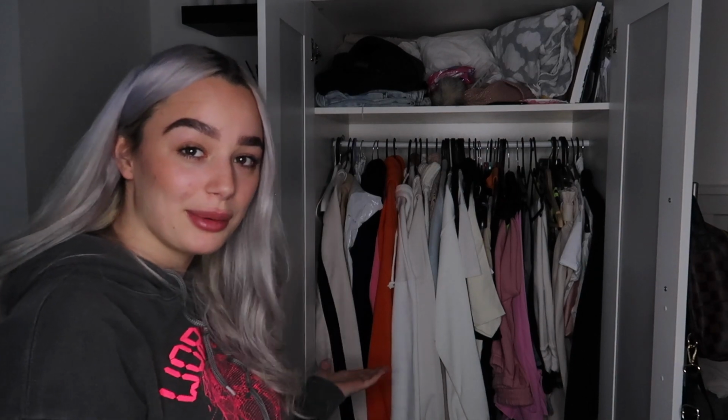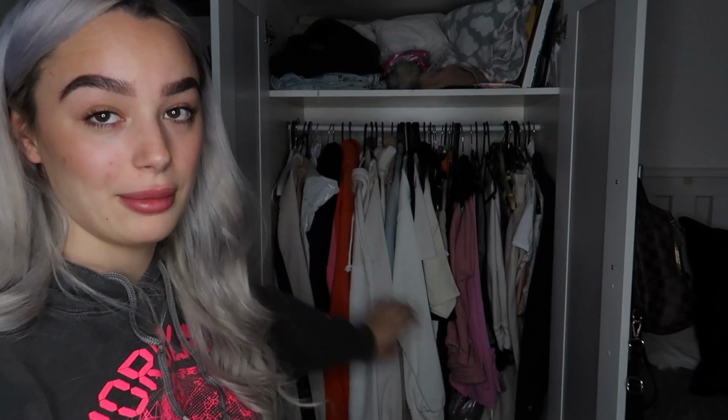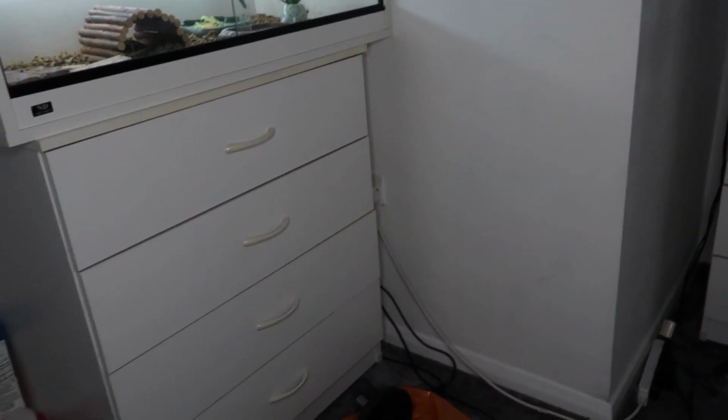I don't think I'm ready to tackle this. This is what we're looking like. So we do have this full wardrobe to sort out, but then I'll quickly spin you around. So we're also going to be tackling this chest of drawers, and then I do have another two over there, but we're not going to go through them because it's just underwear, work clothes, pyjamas, and then just rubbish, so we're not going to do that one today, but we're going to do this one.